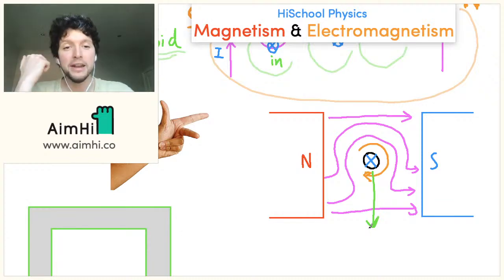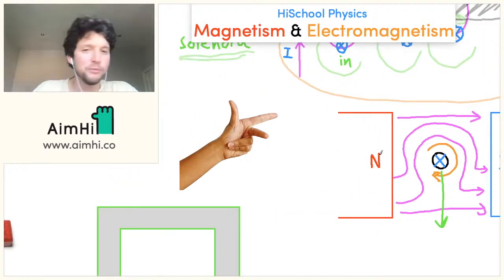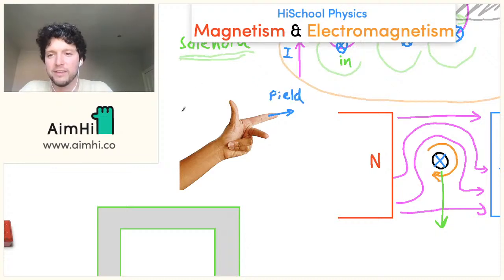Right, now instead of drawing all of this stuff every time, which is quite complicated, this guy called Fleming came up with this rule with his left hand, which I'll show you here. So what he does is he uses his first finger to represent the field. So first is for field. So that is the magnetic field that's in place. Magnetic field.